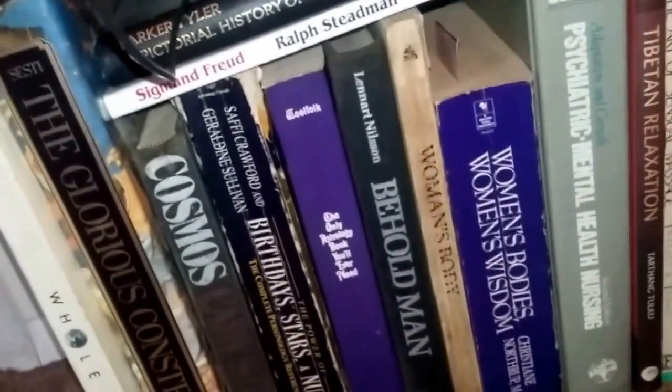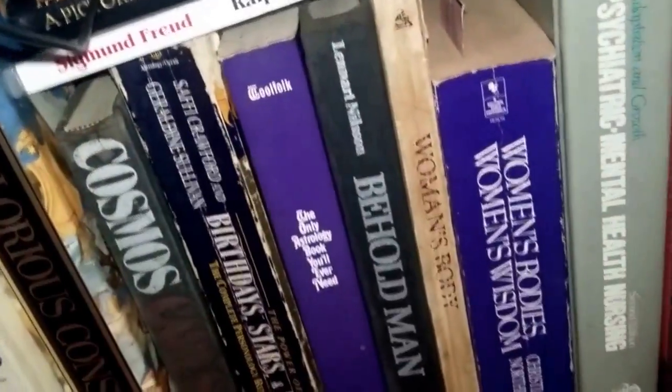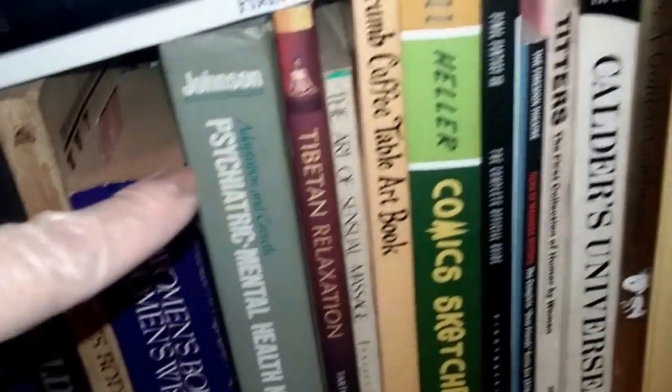Or $200, something. Over 100, definitely 200 or more on Amazon. Some of these, again, I got at the auction, and I'll be able to get rid of them. These are just, again, information. That's the last of my nursing books.